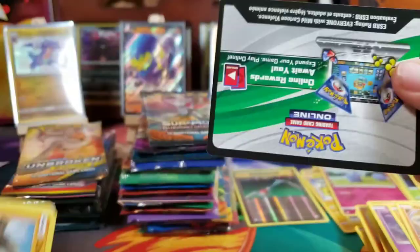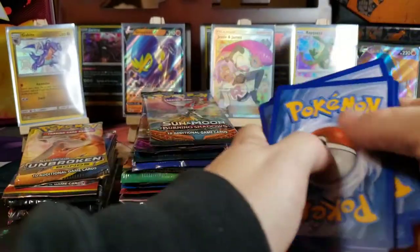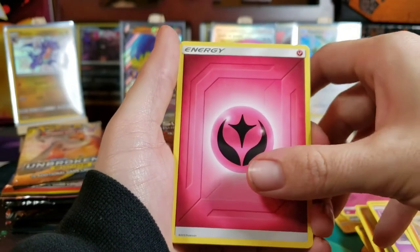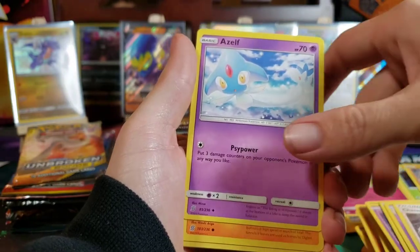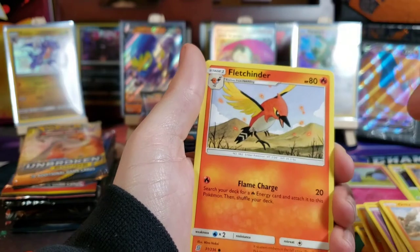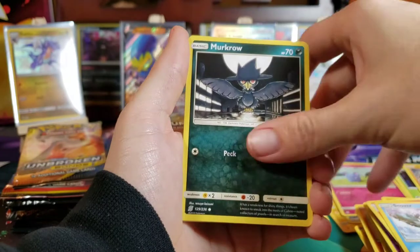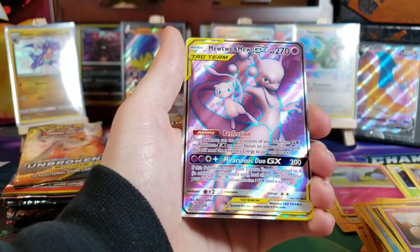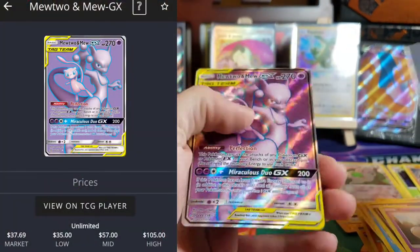Alright. Code card for you guys. Backwards. 1, 2, 3, 4. Okay. We started off with a Fairy Energy. Rest in peace. Dublade, Chandler, Azelf, Onix, English is hard, guys, Fletchinder, Snover, Murkrow, Execute, Reverse Slakoth, and on the end, hey, a full art Mewtwo and Mew GX. Hell yeah, that is a good pull, guys.